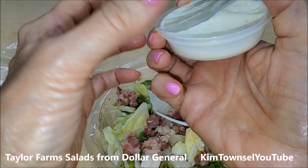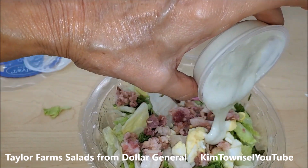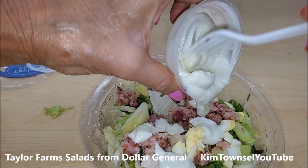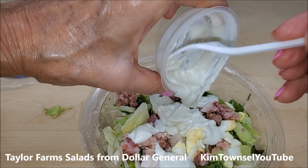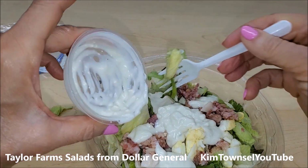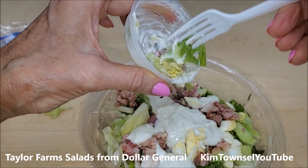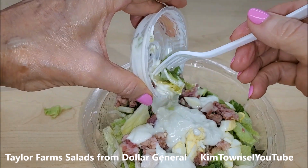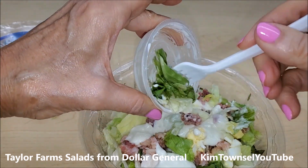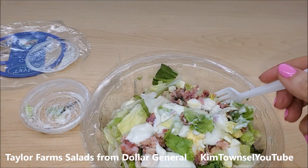Pretty easy to open this one. Fairly thick dressing. That's a good sign. I love blue cheese, so I'm probably going to be licking this little container. Get what I can out nicely with the lettuce, though. Be nice about it. Pretty good.